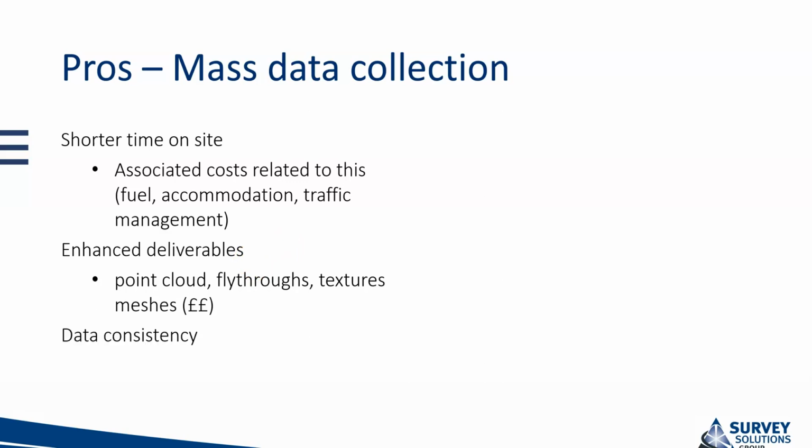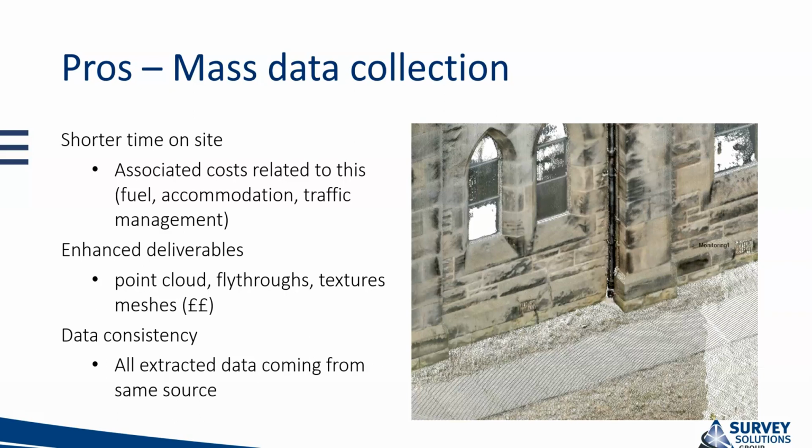We've got data consistency. And what I mean by this is something that used to trouble me when I was surveying many years ago: occasionally a client would pull us up where we've got a topographic survey being extracted, and then we hand over a building elevation. And because they've been done as two separate techniques, there might be slight differences in sizes depending on where the data has been extracted from, whether it's coming from the elevation or the topographic survey. Now, hopefully that should be small. However, here, if we're extracting everything from the same source, then we should have full consistency in our data set.